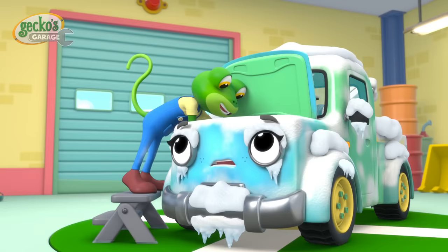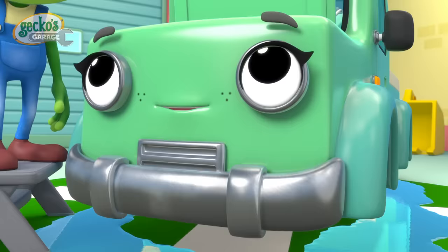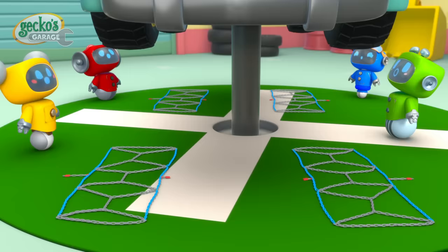Let's get this new radiator into Tilly, so she'll stay warm and stop being chilly. The next thing that Tilly requires is this set of special snow tyres. Each new tyre will get a snow chain to help Tilly drive in wintry terrain.